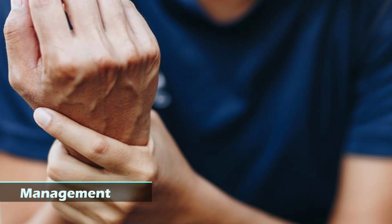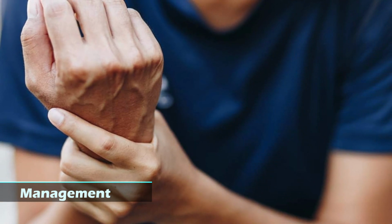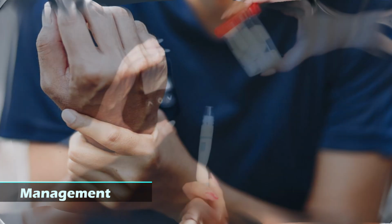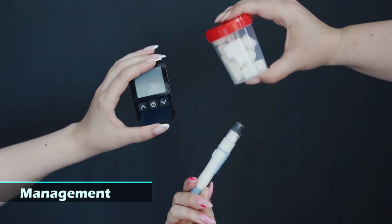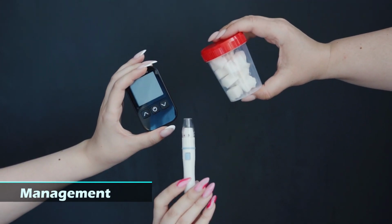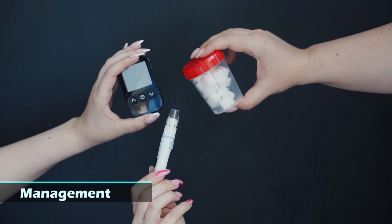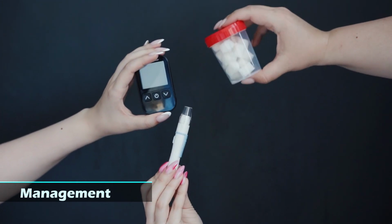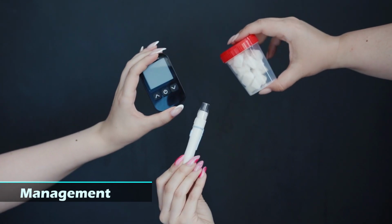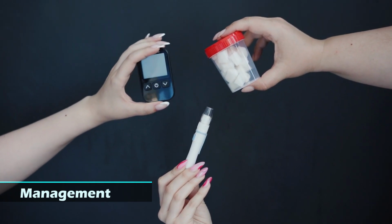Effectively managing carpal tunnel syndrome in diabetics involves addressing both the underlying diabetes and the nerve compression itself. Key strategies include glycemic control. Maintaining stable blood sugar levels can reduce the risk and severity of carpal tunnel syndrome. Research suggests that better glycemic control improves nerve function, potentially slowing carpal tunnel syndrome progression. Notably, lower HbA1c levels before surgery are linked to improved outcomes, underscoring the importance of this step.